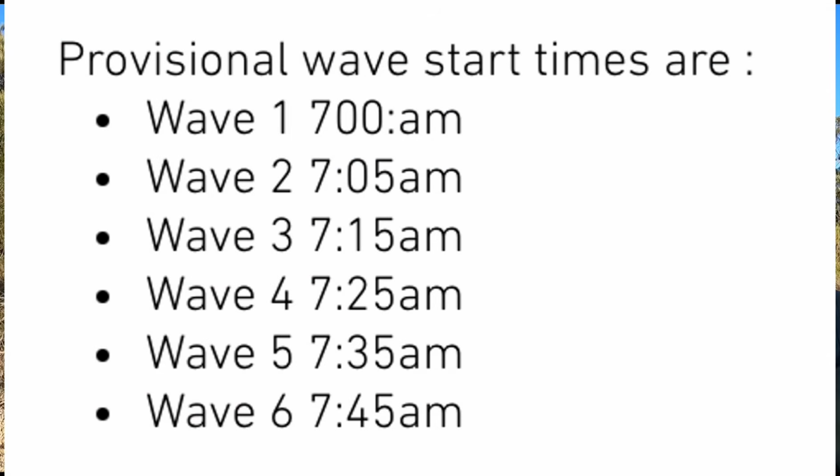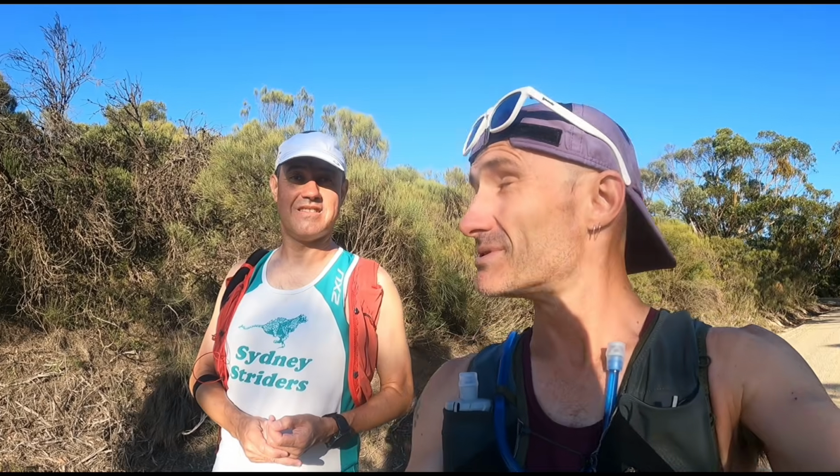This year we're running with 6 wave start allocations that have been based on the qualifying time you submitted during the entry process. So please ensure you start in your allocated wave. You are able to drop down in waves, say from wave 4 to wave 6, but if you go up in a wave, say from wave 3 to wave 2, what happens then, Nigel? You get disqualified. And we don't want that, do we? That would be disappointing. Make sure you start in your own wave.